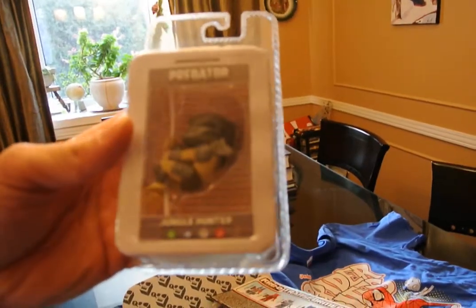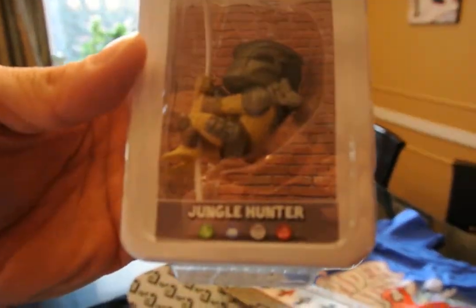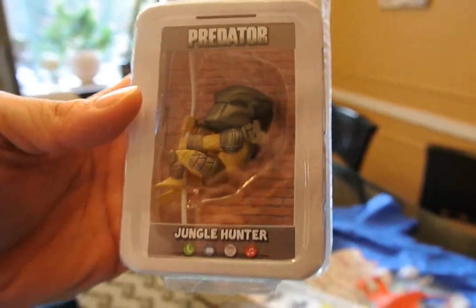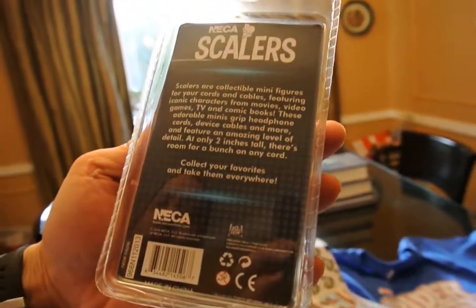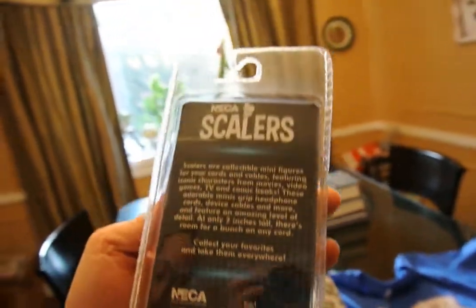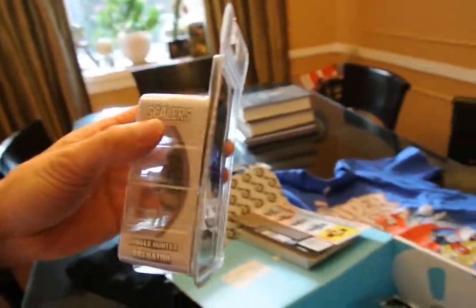Oh! It's like a super deformed Predator. It's not focusing properly. There we go. Jungle Hunter. Okay, I have never heard of scalers. What are scalers? Clip only for cords and cables. Oh, you attach them to cords and cables! That's awesome. And that's also kind of hard to open, because, blister packs.